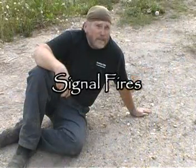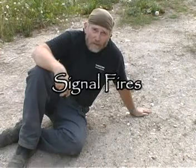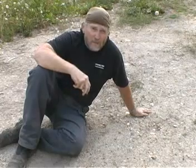Another way to attract attention is to start a signal fire. Now the traditional way to do that is like this. During the daytime you make a smoky fire. That's going to throw plumes of smoke into the air and it's pretty easy to spot. And at night you make a really bright fire, one that's going to attract the eye from a distance.